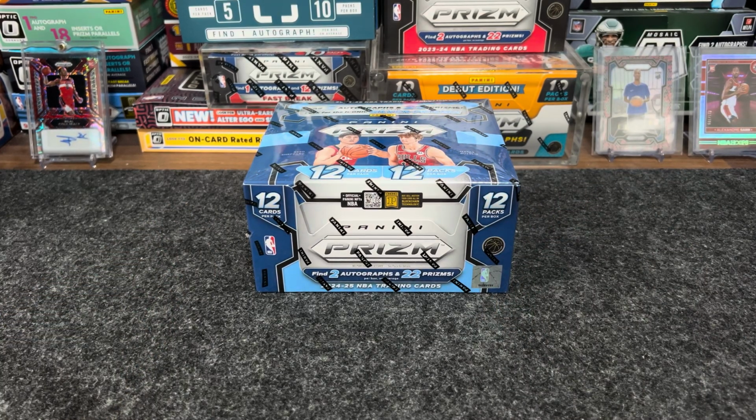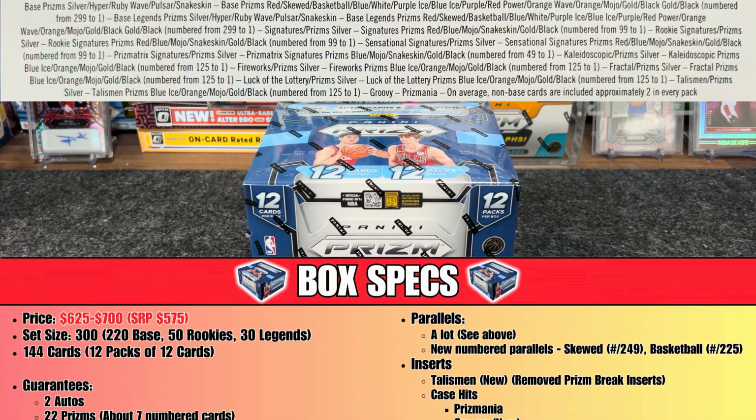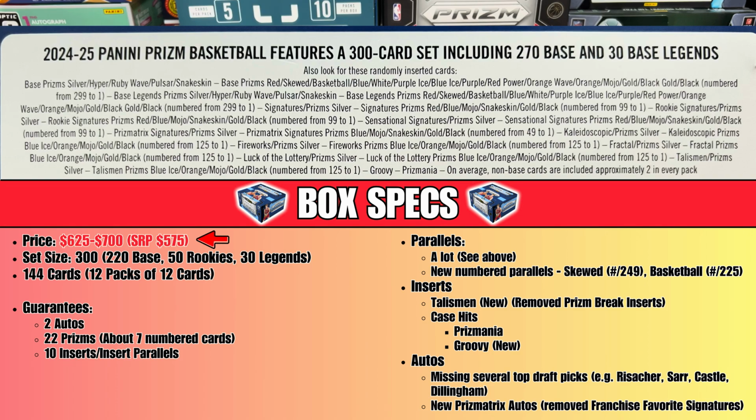I really wanted to get a hobby box, but pre-order prices were originally at $1,000 and they were still as high as $900 just a couple weeks ago. It's dropped down quite a bit since then, as expected, once Panini and whoever else sets the market for these boxes realized that we are smart enough to know that rookie years only last for one season, and Wemby is no longer a rookie, so this is now a $600 to $700 box instead. That's the range for these boxes right now, and I paid $625 for this one.